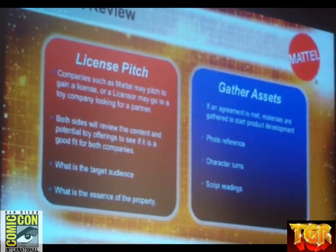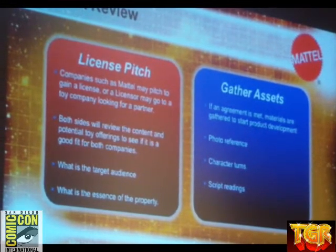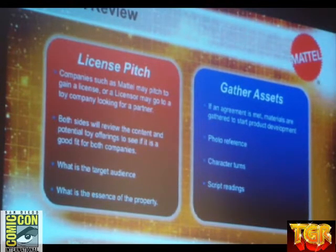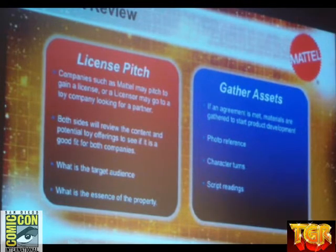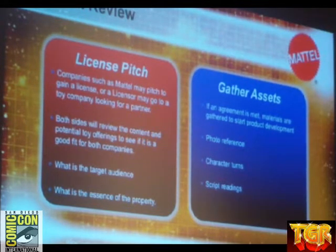And once we decide to do it, the next step is we'll take a look at the actual property itself. Now, what does that mean? That's usually photo references, and we usually read scripts. If it's a movie, we look at the characters. We do all that just to evaluate what we need to do from a toy line, a product line standpoint. Okay?